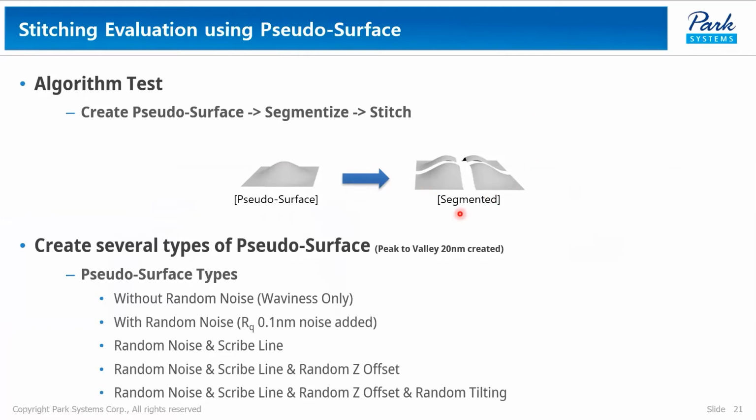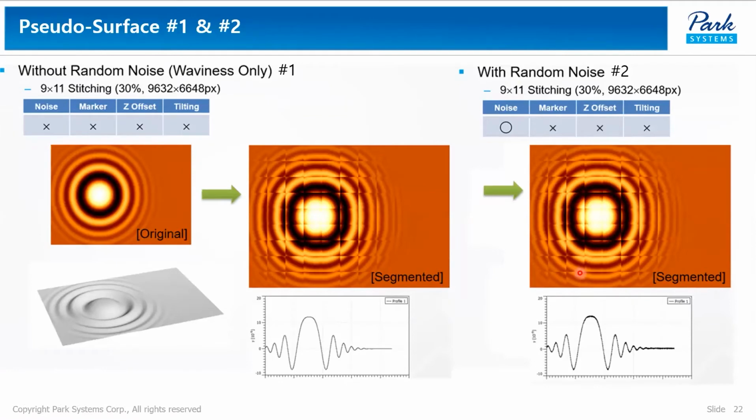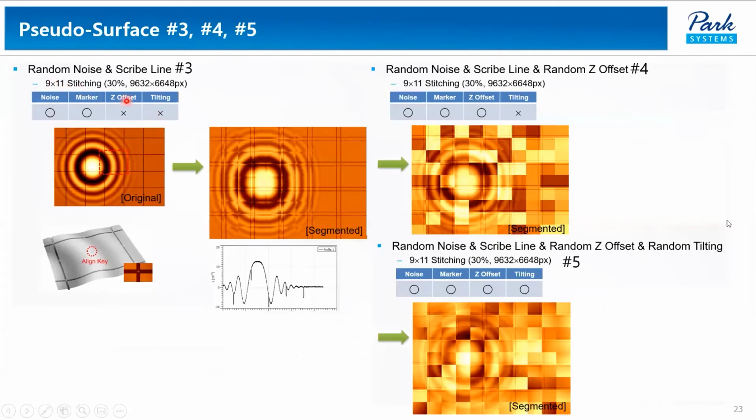For simulation, we created several types of pseudo-surface with variables of without noise and with noise, the presence of scribe lines, Z offset, and tilting. It is easier to understand by seeing the following figures. These images, without and with noise, are segmented 9×11, which means this image is constructed by 99 images stitched. Pseudo-surface number 3 includes the scribe lines, and number 4 includes random Z offset without tilting. And number 5 image has random Z offset with tilting.